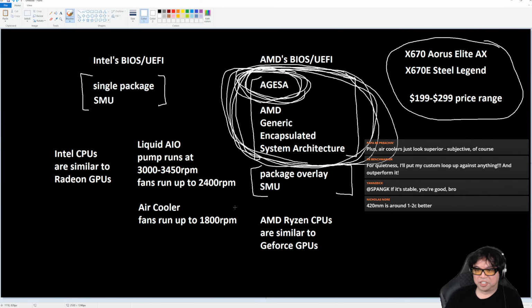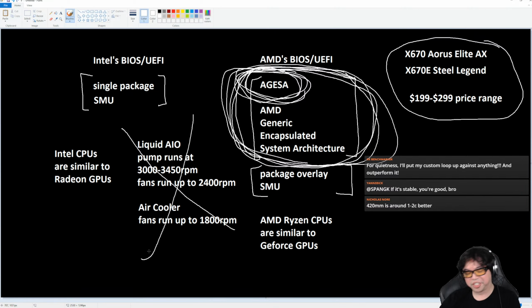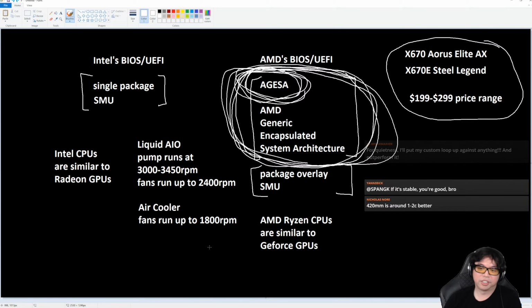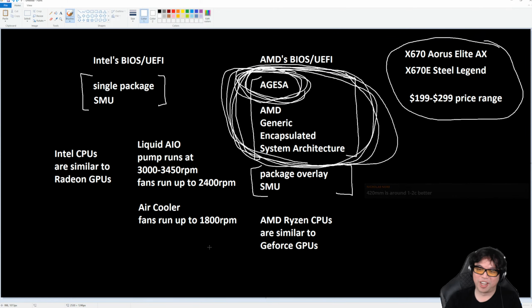Arcade's talking about the custom loop, but the custom loop invalidates all of this, because the custom loop is completely different. It's on a whole other level. We're not comparing custom loops. That's a whole different class of automobiles right there. A 420 is around one to see better. Yeah, and it's way more expensive too.